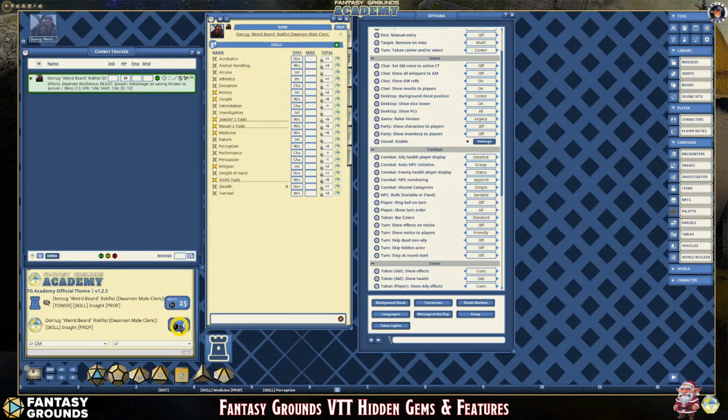If I roll that 1, the players are going to know automatically that that's not going anywhere, and they might change their tactics. So if you roll it in the dice tower, then they're not going to know, and you can kind of control the narrative a little better doing it that way.